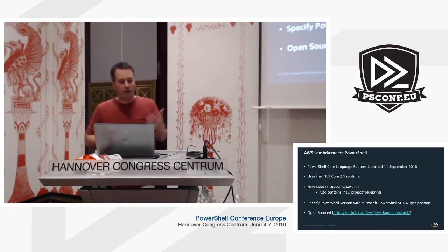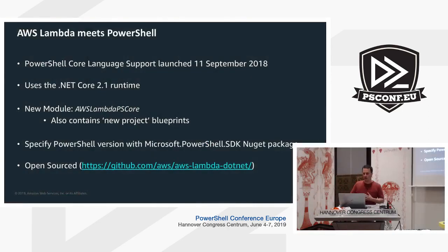And one of the cool things, it's open source. So if you go to github.com/aws/aws-lambda-dotnet, there's a folder in there called PowerShell, where the module is open source, and you can look at it and see how we fit it together and how it fits together in the grander scheme of things. The important thing is that you don't actually have to do any of that.